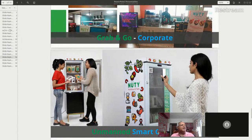Just to let you know, first we have a mobile POS, as in you can use your phone and WhatsApp or Telegram, and it becomes a POS. So you can bill your customers directly, with 100% digital payments. Then we have created this unmanned chiller. This is very suitable for controlled environments like corporate offices and various complexes like apartment complexes where the personnel is known.